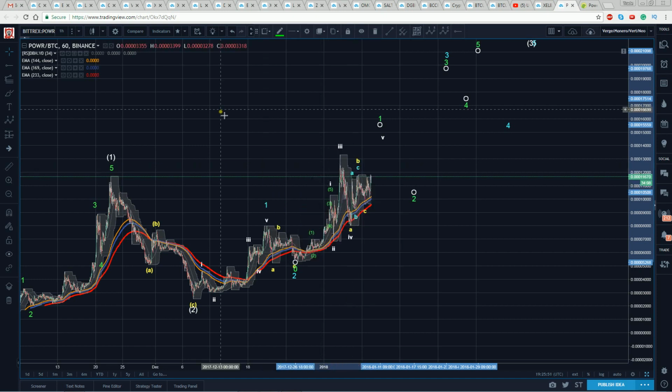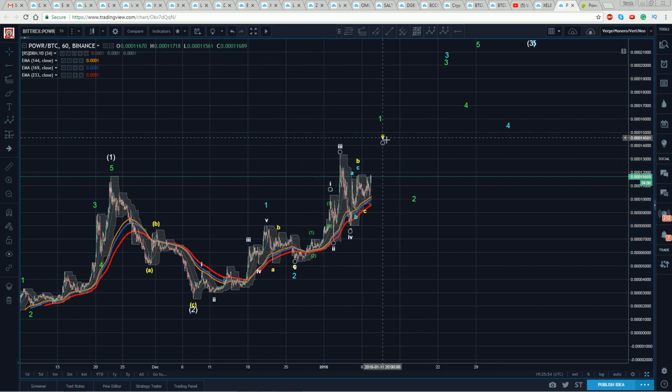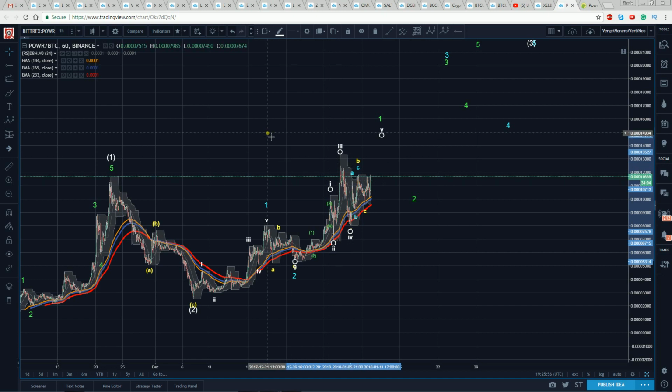Right now, if you're trying to swing trade it, did you stick around long enough to go through all of that to get a handle on the count, or did you just say, screw it, I'll move to the next coin?